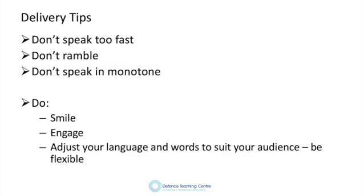So engage, adjust your language and your words to suit your audience. Why do you have to suit your words to the audience? Does anyone know what I used to do for a living, what my qualification is? I'm an accountant, qualified CPA. Yet I was the AIC manager for the combat system program for Lockheed Martin. Do I know what a combat system is? Do I know how to build a combat system? I'm not a technical person.